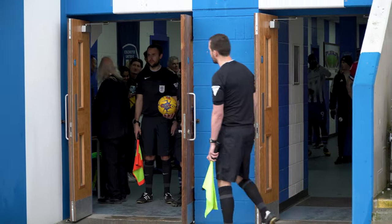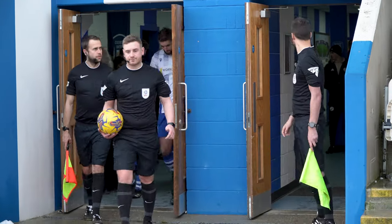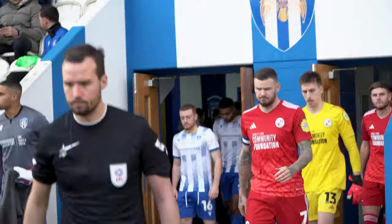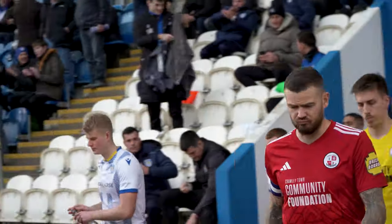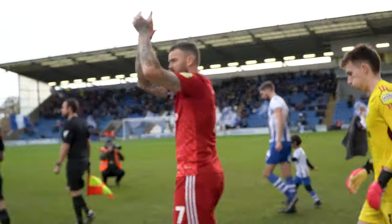Hardy bunch of Crawley Town fans away to our left-hand side, who are ready to welcome the two sides out onto the field. And here they come now. Crawley Town closest to us, all in red this afternoon. Colchester United in their traditional blue and white striped shirts, blue shorts and blue socks.